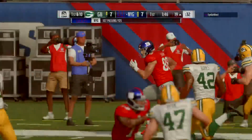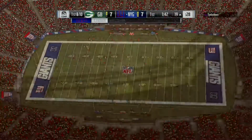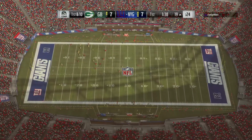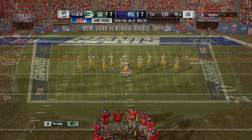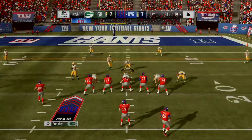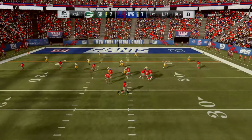There will always be a place for methodically marching the ball downfield. But when you can pick it up in big chunks and strike like that, have explosive plays, that's often the difference in winning and losing. Those types of plays that can knock a defense off balance, that'll drive a team towards a victory. First trip to the red zone for the Giants. 1st and 10 at the 19.